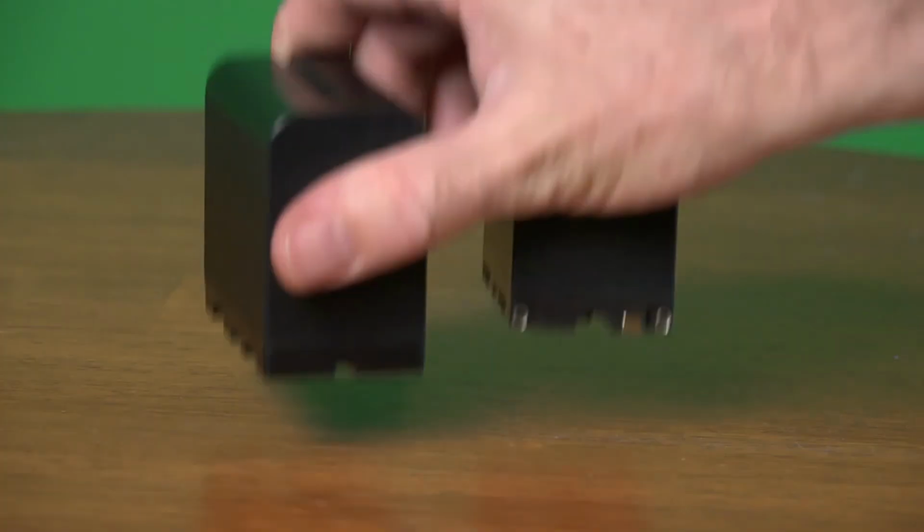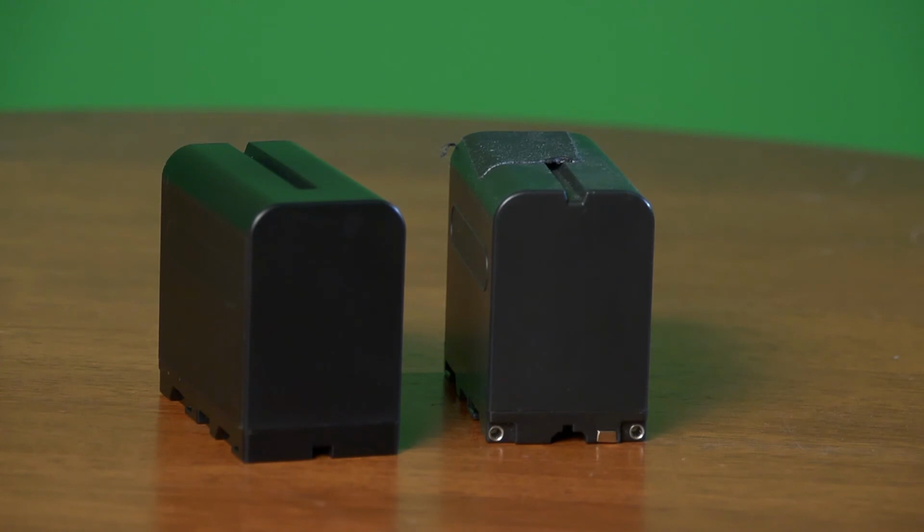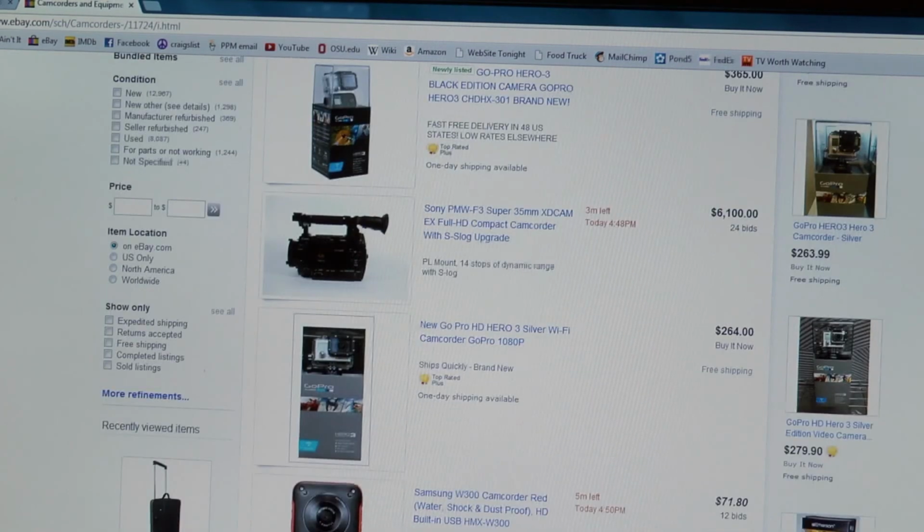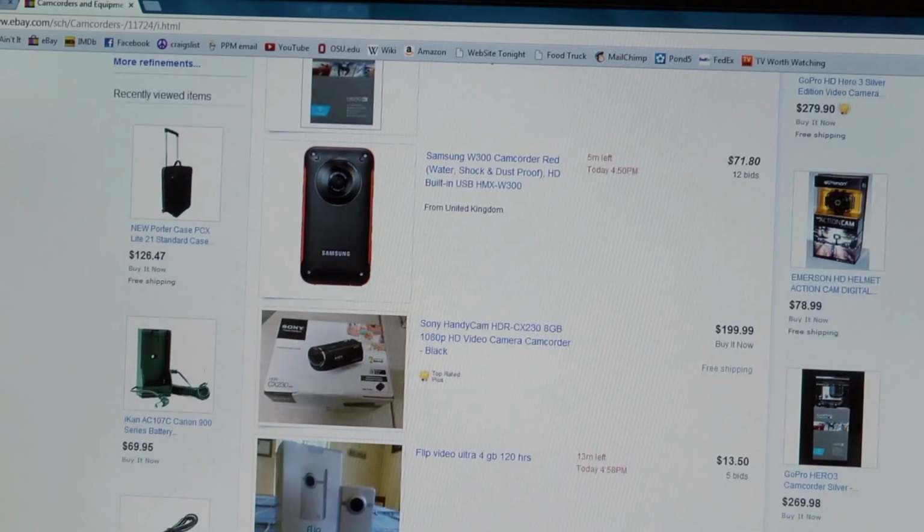The final thing is also you're going to need batteries, spare batteries. All cameras usually come with one very small battery, which will run your camera for half an hour to 40 minutes, and then you're done. So go get on eBay or wherever and look and get a spare batteries. I recommend 2, and get the larger batteries that can run your camera for 2 to 3 hours.